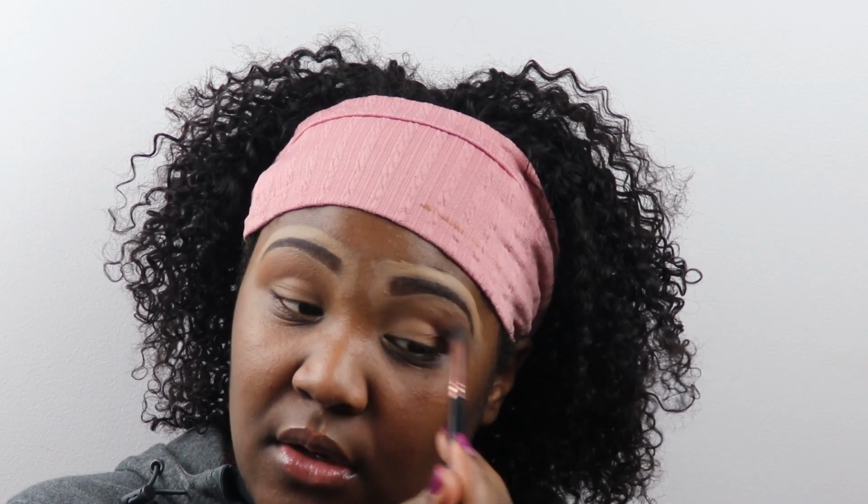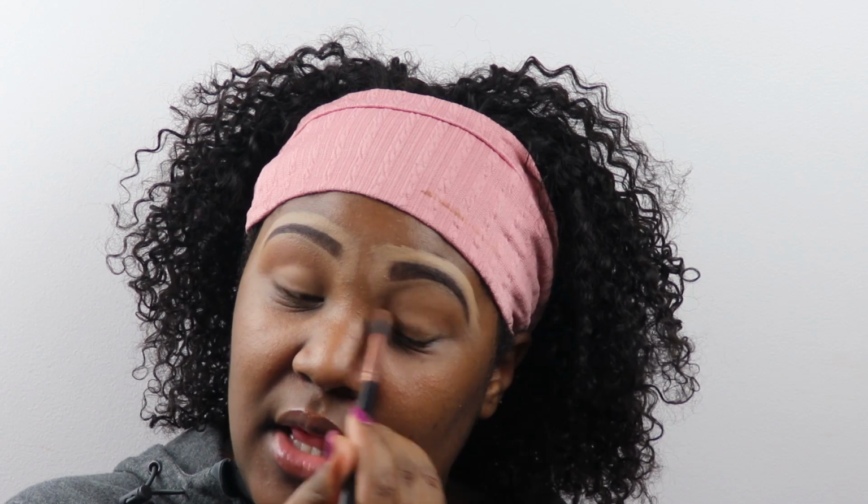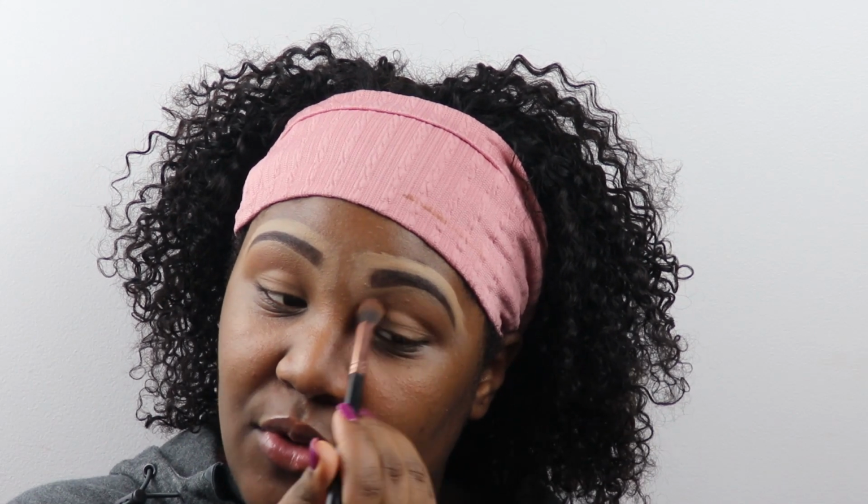Love this shade. That's beautiful. That is really, really good. Wow. And this palette is so affordable, guys.